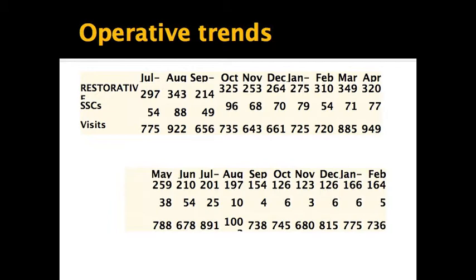So the most obvious thing is that stainless steel crowns dropped dramatically when we all started using silver nitrate, which was starting around May. And you can see 6, 3, 6, 5. We're not doing many stainless steel crowns, and those are usually pulpal crowns where they come to us and there's no other way.